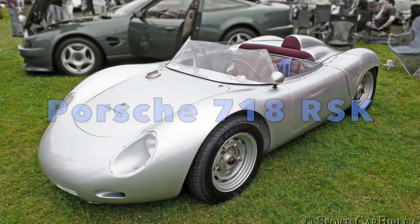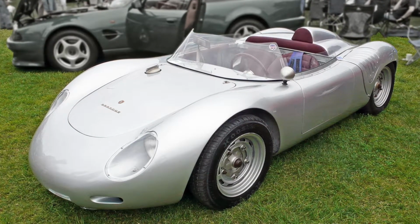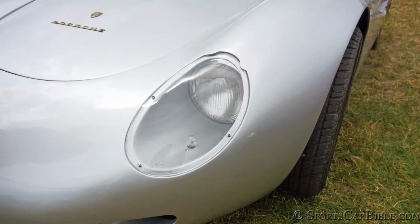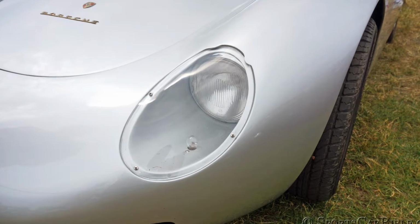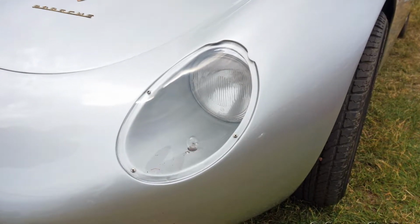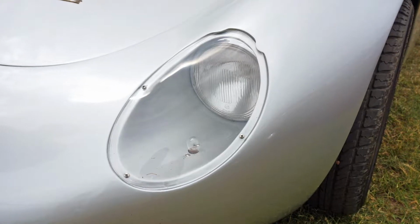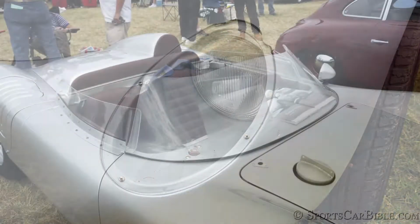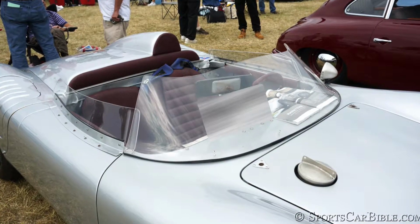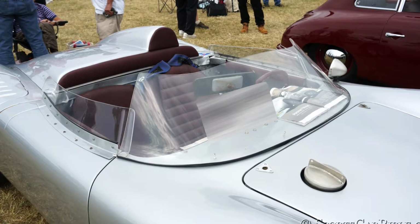This newer version had a front frame in the shape of a K, reflected in its name, and lower and more profiled front headlights and fenders. For 1960, the 718 RSK became the RS60 and the RS61 in 1961, with up to 150 reliable horsepower. These last Spyder evolutions were demanded by race regulations, giving the little Porsche a taller windshield.